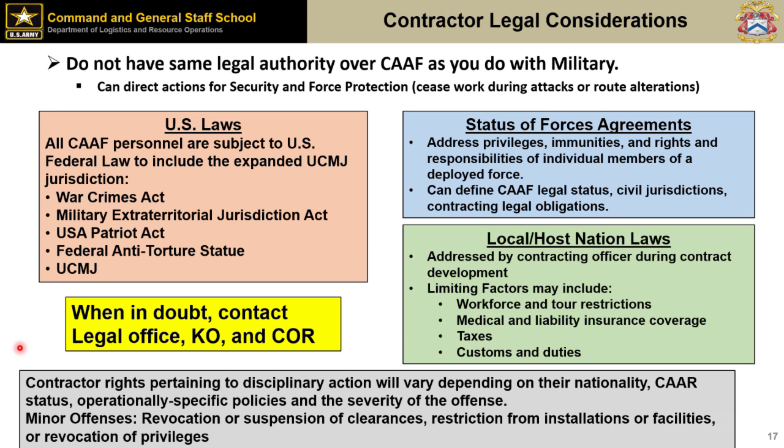Yep. So contractor legal considerations. This is where things can get dicey, but I will tell you that contractors authorized to accompany the force, your CAF, are not held to the same standards as the military. So what it really boils down to is in that yellow bumper where it says when in doubt, contact legal and your KO. That's generally your best option, because there's a whole slew of things that come into factor when it comes to dealing with contractors overseas.